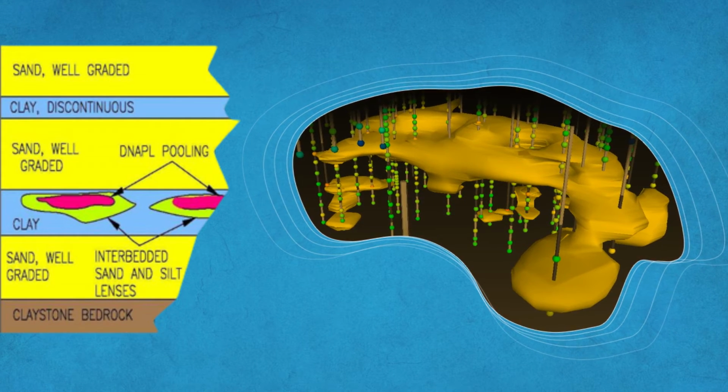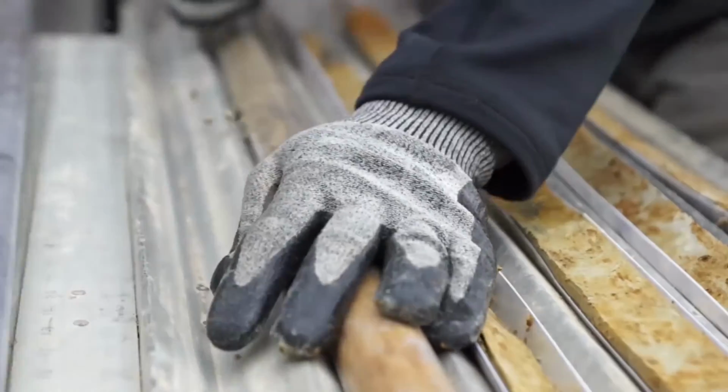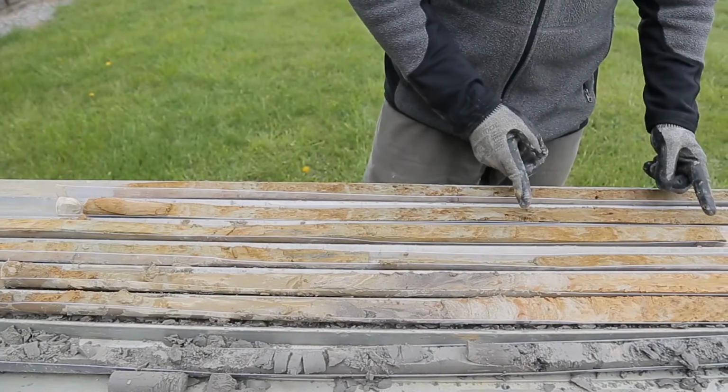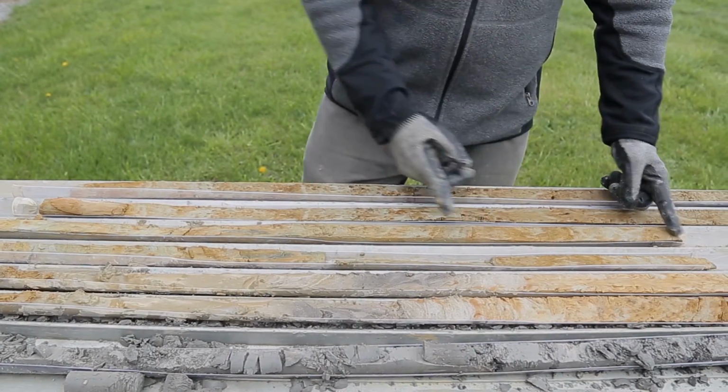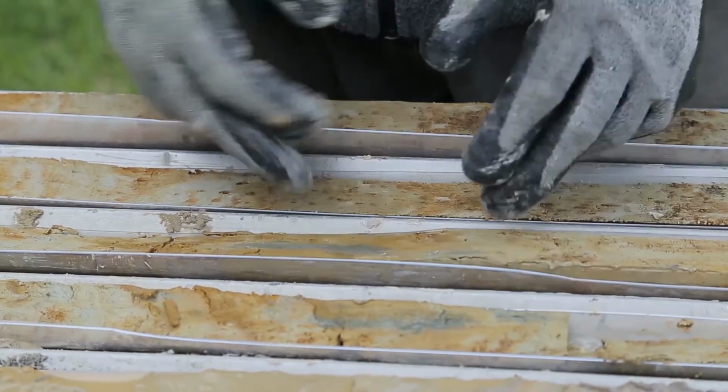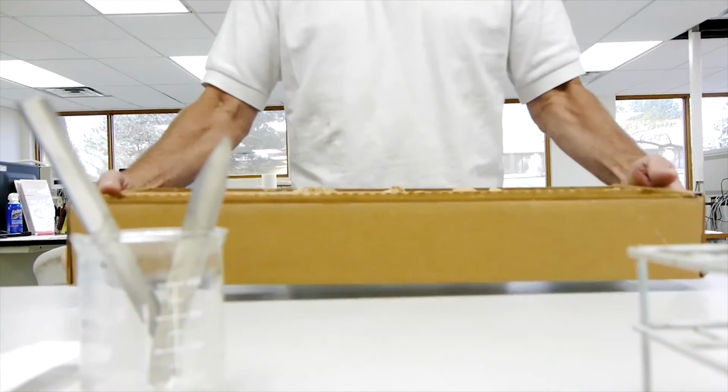The movement of the contaminants became very complex. We had to learn what kind of information we really needed to better understand the distributions. This is where we started to integrate into the project a high-resolution data approach, whereby we sampled frequently and continuously. We ended up doing thousands of soil samples that were submitted to RPI for laboratory analysis.